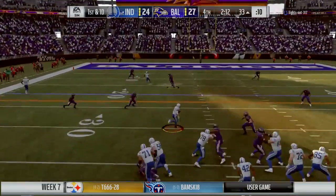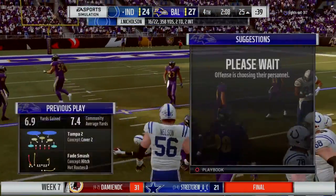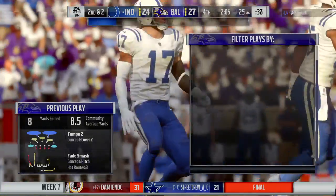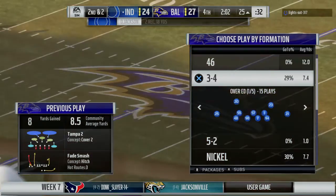Throwing on 1st down. Nicholson. Jackson's got it over the middle, and he's able to get it down to the 25-yard line. A good pickup there. 8 yards on the 1st down completion.